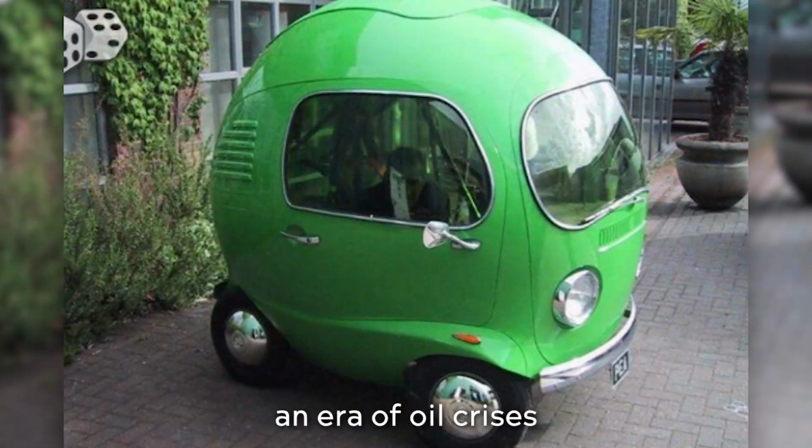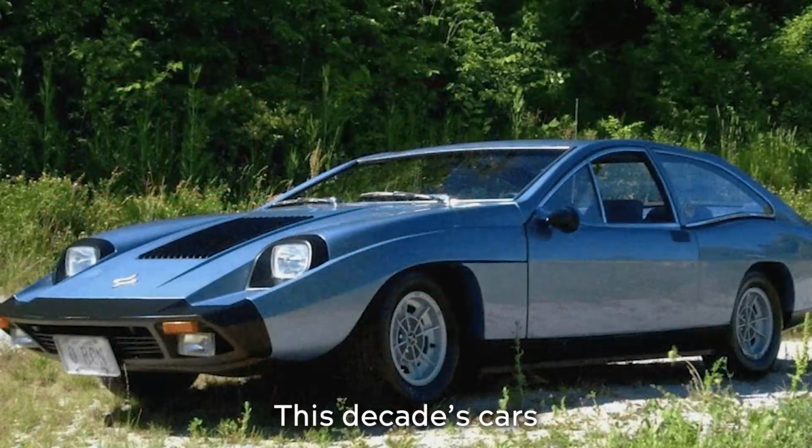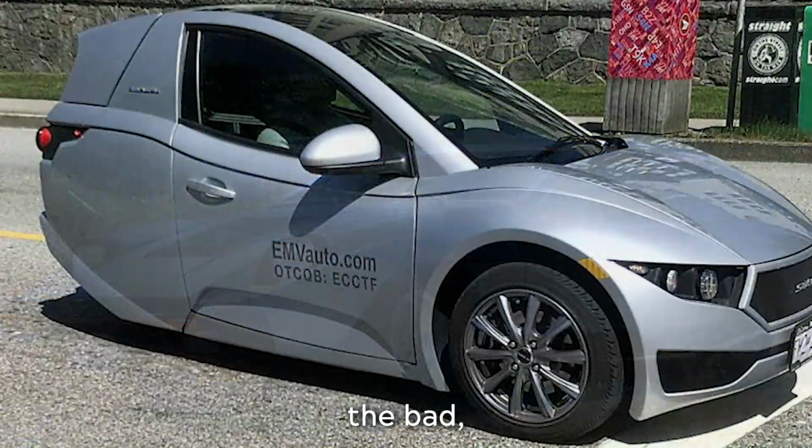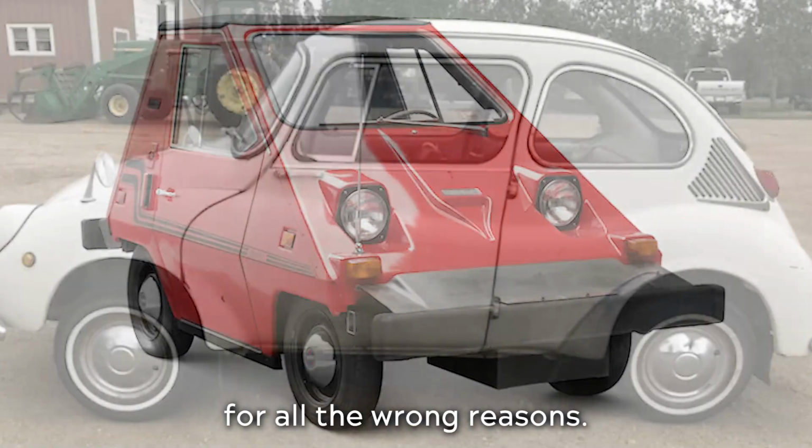The 70s, an era of oil crises and automotive experimentation. This decade's cars were a mix of the good, the bad, and the downright ugly. Let's find out which ones left a mark for all the wrong reasons.